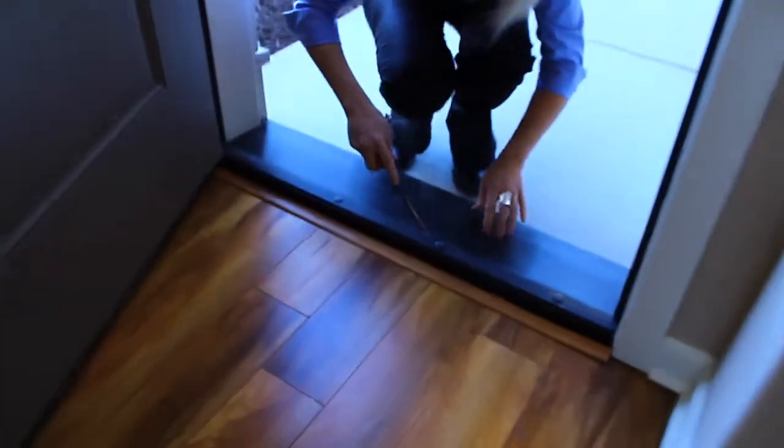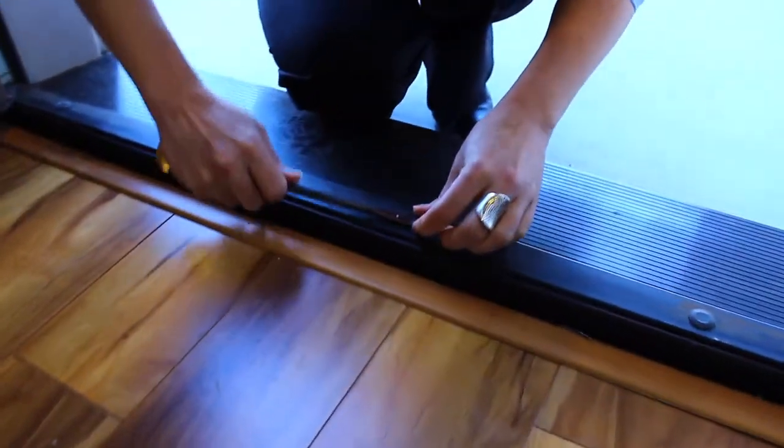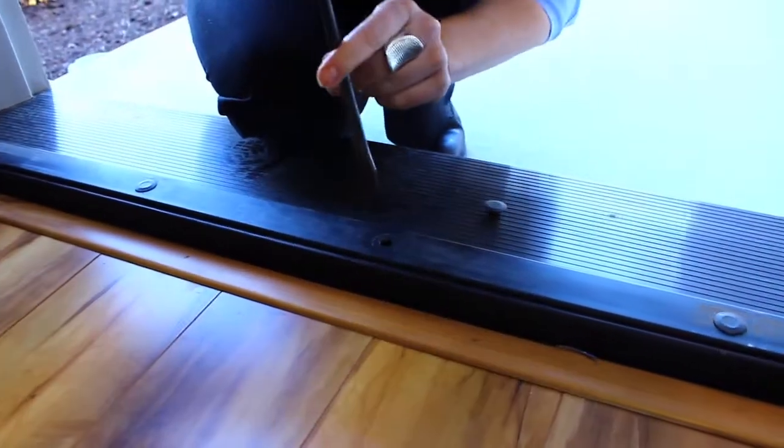Your front door may have some gaps after a couple months in your new home. If this happens, you can pop up these tabs and raise and lower the threshold.